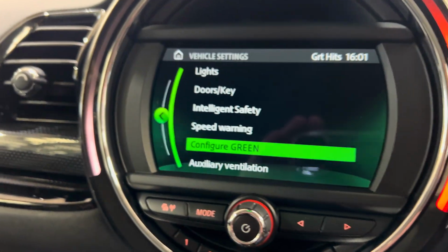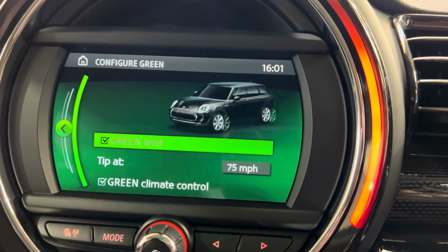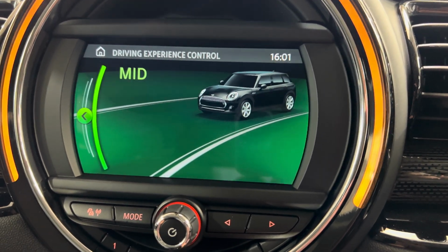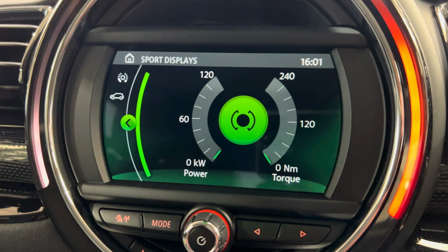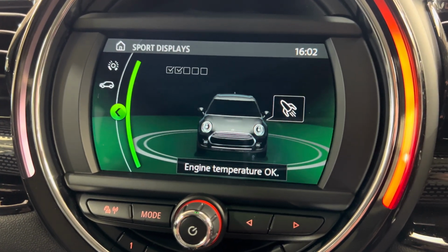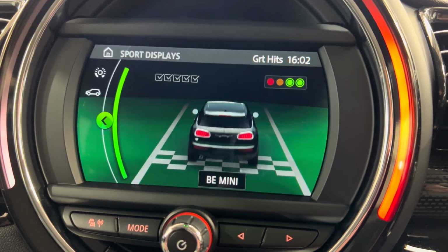Now if we do the green button through to sport, this is where you can drive the car in economy mode, and you can configure that all there. You can have it on mid mode, which is like a standard mode, somewhere in between, and then sport mode, which basically is as it says, gives the car maximum power. And then you've got sport displays. You've also got a little rocket ship there. Outside temperature in there as well. Sport is activated, so it lets you know what's going on.